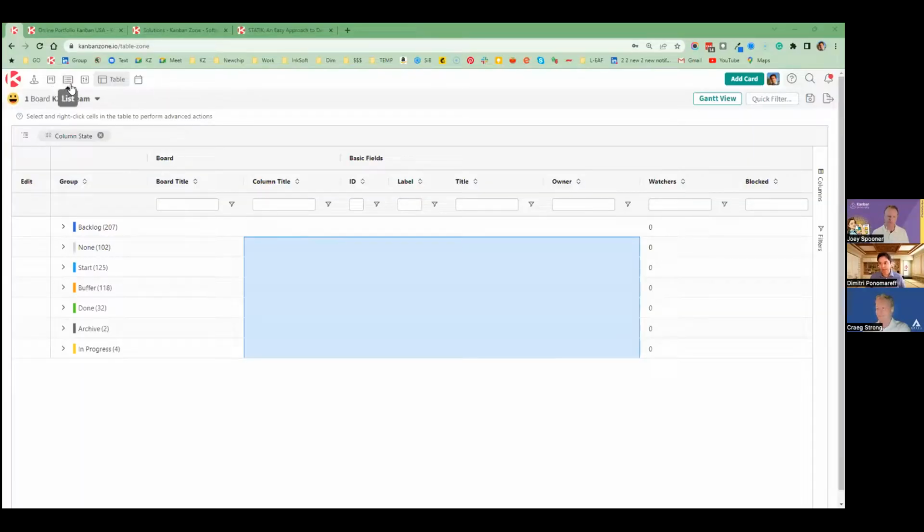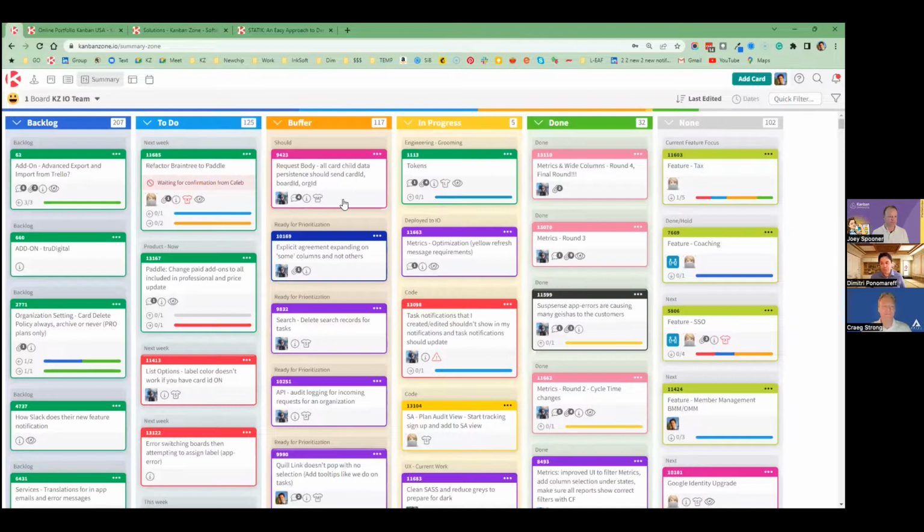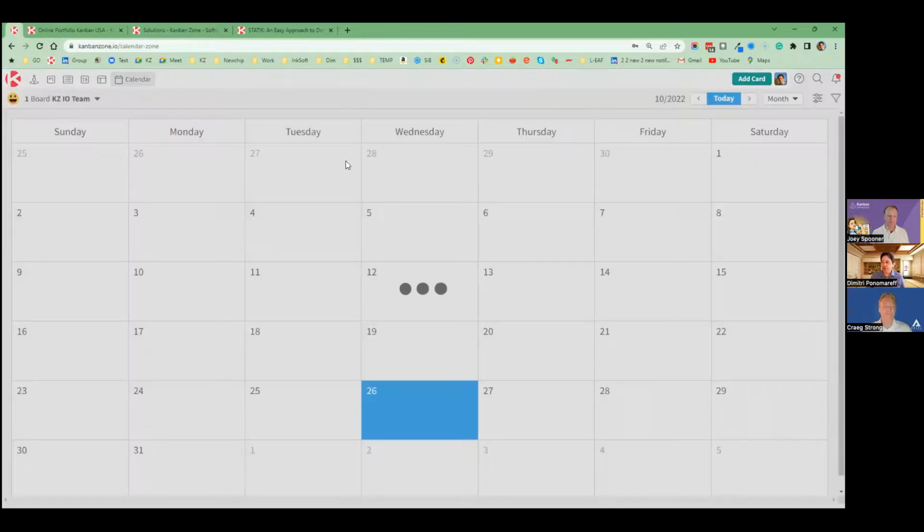Is that possible? Absolutely. The notifications are strong, and there's one thing I didn't show you. So yes to everything, but there's a zone that's very different from the other ones. We've got the Kanban zone, the list zone, which just shows everything as a list, and the summary zone that can combine multiple boards into one by using those states. I showed you the table zone very quickly. The calendar zone is a calendar, as you can imagine, but this is the one I didn't show you.